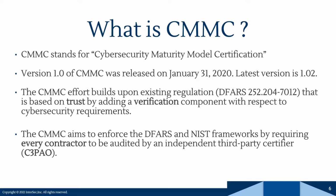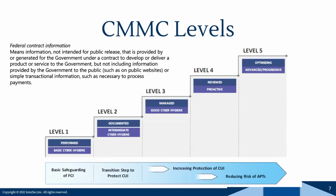Moving forward, now that we've understood what the definition of CMMC is, there are going to be 5 levels in the CMMC spectrum, with level 1 being the first one and level 5 being the last one. Level 1 is going to be all about basic safeguarding of federal contract information. For those of you who do not know what federal contract information is, the official definition from acquisition.gov is on the screen at this time if you would like to read it.